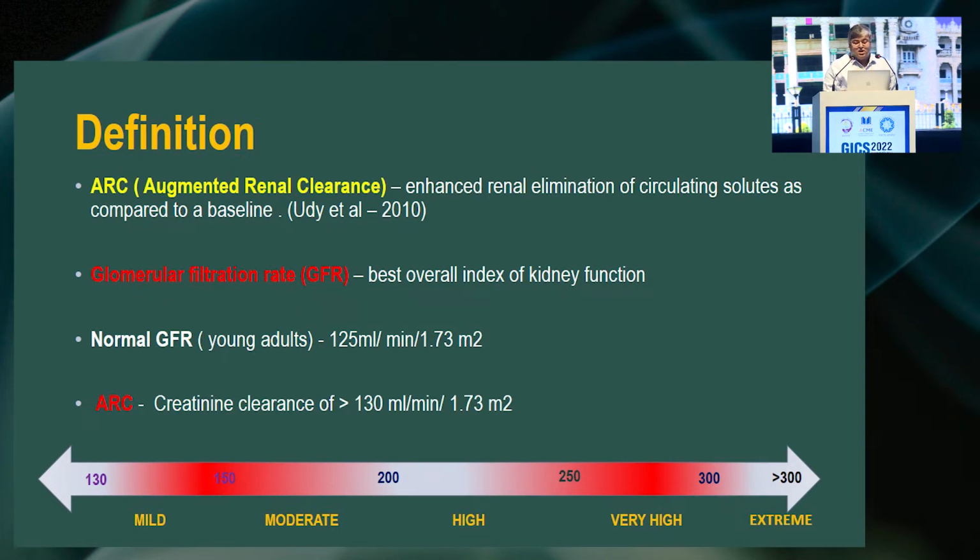ARC was first published in 2010. The definition is when the solute clearance, the GFR, is more than normal, like 130 ml per minute per 1.73 meter square, then it is called an augmented renal clearance situation. And there are different stages: mild, moderate, severe, and very severe, depending upon the GFR, creatinine clearance ratio.